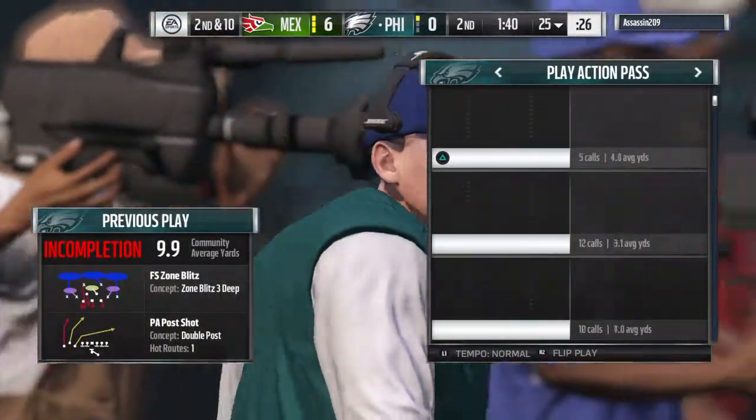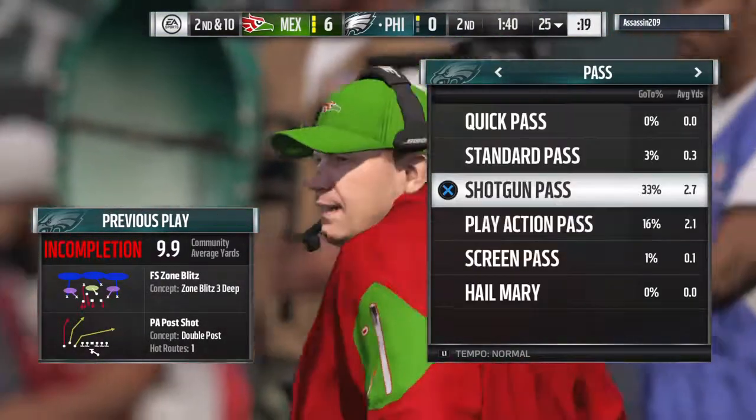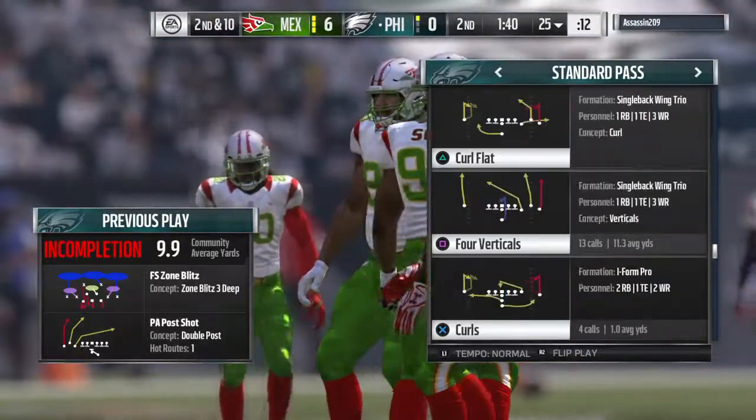Chris Conley, the intended receiver, and now it's second down. And when all else fails as a defender, when you're not there in the coverage, your best friend is exactly what we saw there. A big play shot taken by the offense. Unfortunately, it ended in a big drop.